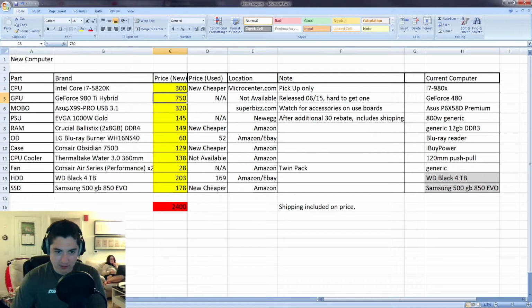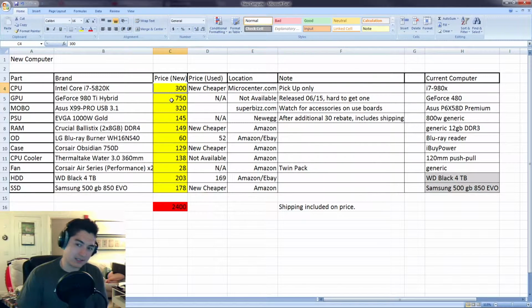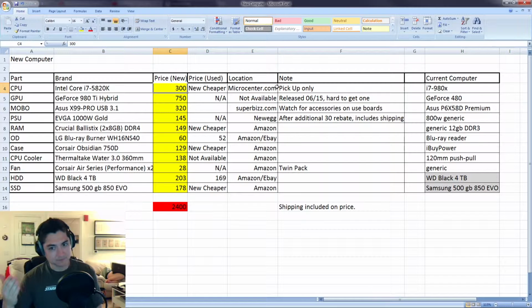And then I was looking at this CPU price, the 5820K for $300. It's actually a really good price, and it's in this store called Micro Center, but it's pick up only. I live near Boston, so I have to go to Boston and pick it up. But for this price, it's definitely worth it. I'm actually thinking about getting that pretty soon. Maybe I'll hold out. I don't know. It depends on their stock and things like that.